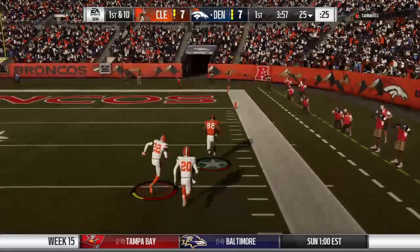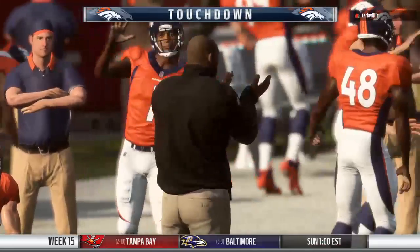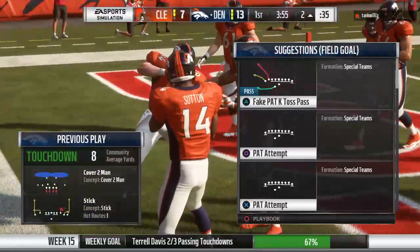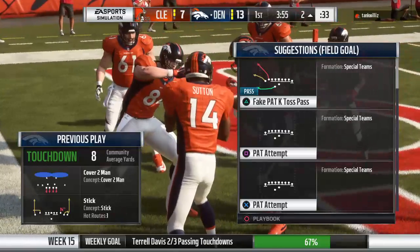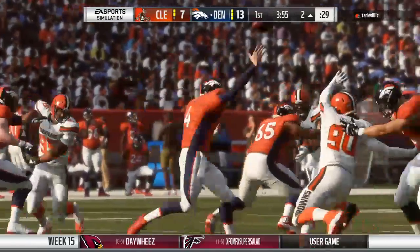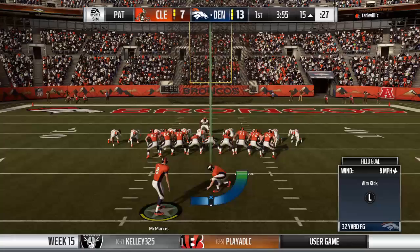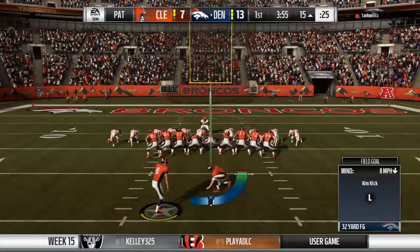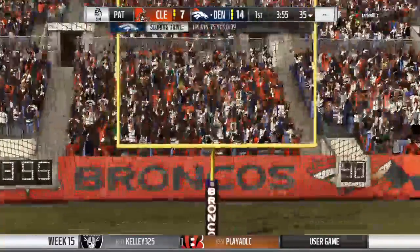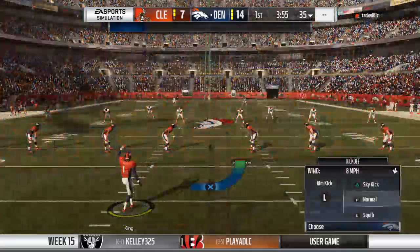Oh, look at Thomas wide open. And all the way home for a Broncos score. Demaryius Thomas with his 2nd touchdown of the game and 5th on the year. And the Broncos able to show off their quick strike ability. McManus now for the extra point. Extra point from McManus is good. And that makes the score 14-7.